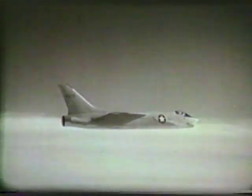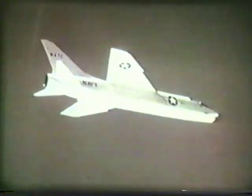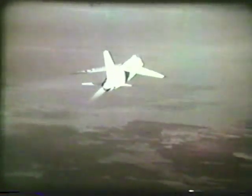F8U-1 Crusader, the Navy's first fighter capable of sustained operation at supersonic speed. It is powered with a J-57 T-4A thrust of 10,200 pounds. The engine includes an integral afterburner and, with afterburner, has a maximum thrust of 16,000 pounds.